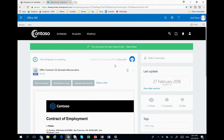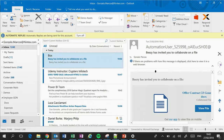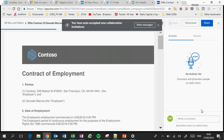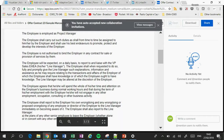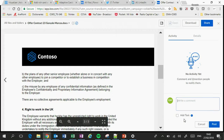Okay, so back to me. And then we just need to wait for the document to arrive. There you go. All right, so I've just received an email coming from Box saying that there is a document that I have to have a look at, so I can click on that and I can see the document. I can see that it has all my contact details. Everything is in there. So when I'm fine with that, or if I need to add any comment, I can say that I'm fine with it.